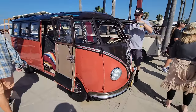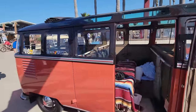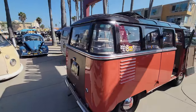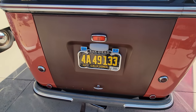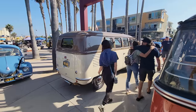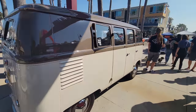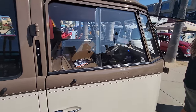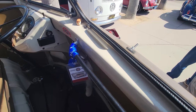Yeah. Here's Doug's bus. Barn door, 23 window. Samba. I think it's a 54, or 55, I don't know. It's a later barn door. Anyway. This is a cool barn door standard. Really nice bus. Oh, okay. I made a couple of those for him. I still need to make some more.